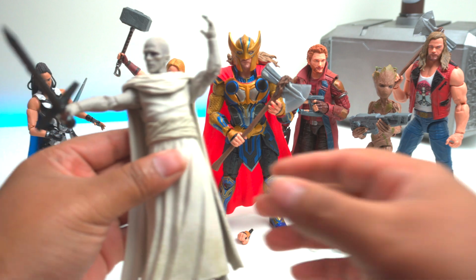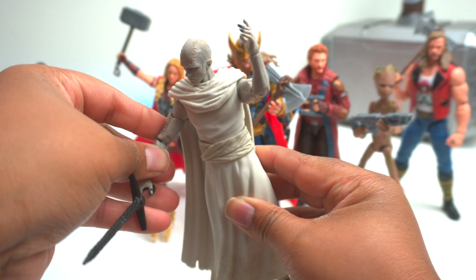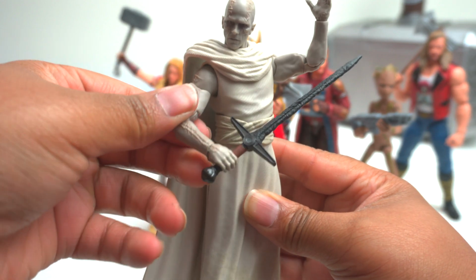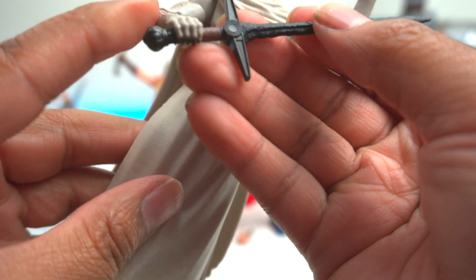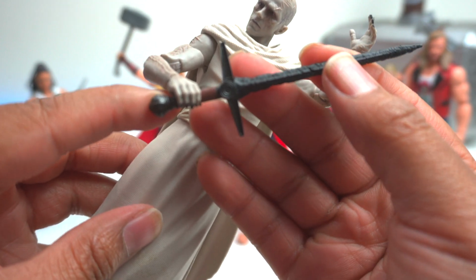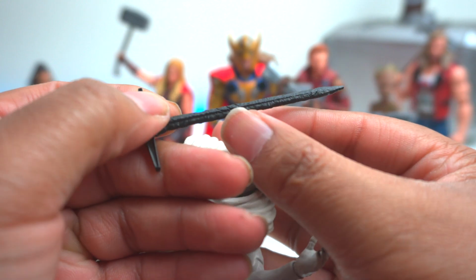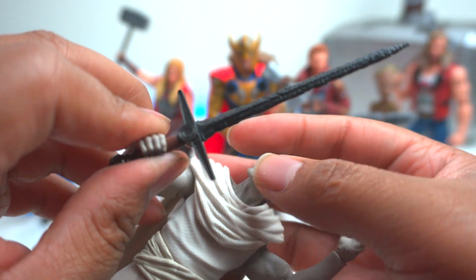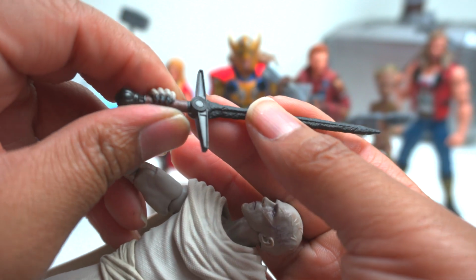And now coming to Gorr the God Butcher himself, the main villain. This guy actually looks really spooky. I like the overall figure design for him. This is a closer look at Gorr. Love the sword. You basically have a nice sculpted sword here, his main weapon that he will be using in the film. The sculpting is a little broken up on purpose. It kind of really gives that ancient, dark, villainous sword. You can definitely tell that this is a sword for a villain, and it really comes across nicely.